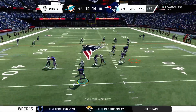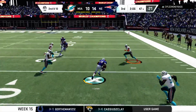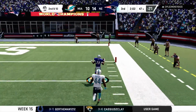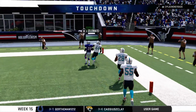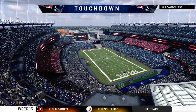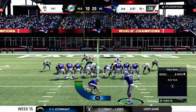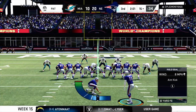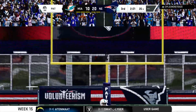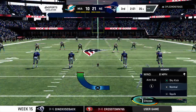Now they'll throw it with Palmer. The screen pass here to Cohen. And now off to the races, down the right side. And all the way in. Touchdown, New England. A big play there. Touchdown number 15 of the year. And the Patriots, they add on to their lead. The extra point tacked on by Lambo. And that makes it a 21-10 game.